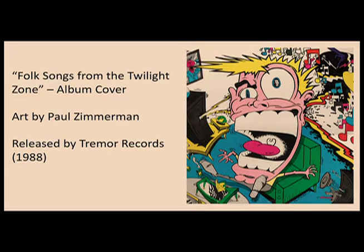This is a Tremor Records collection I did, a bunch of stuff for Tremor, and Gary Reichel is nice enough to not require text on the cover. So he had to put a sticker on the shrink wrap, and I drew it myself.